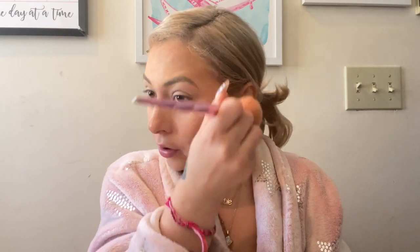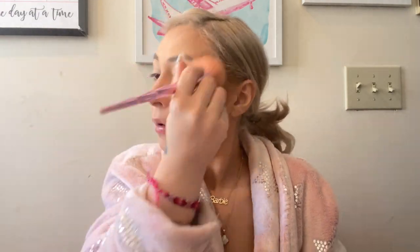All right, let's do the nose now. I'm scared. Brush this off. So for my eye area, I like to use a softer brush just because, you know, it's a more sensitive area. Now I am just going over that contour with the butter bronzer. While this sits on my nose, I'm going to go in with blush.